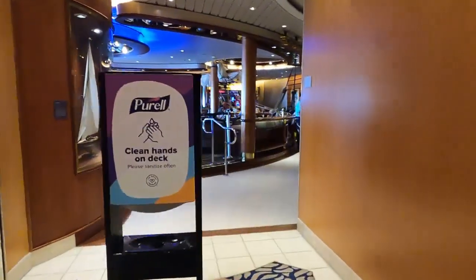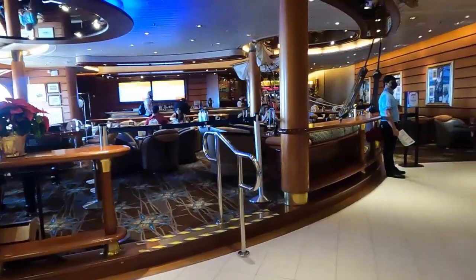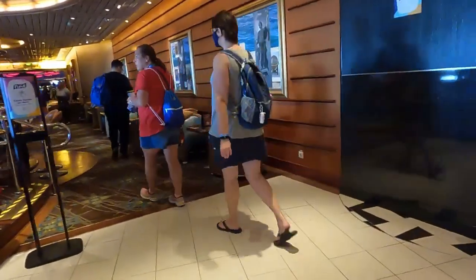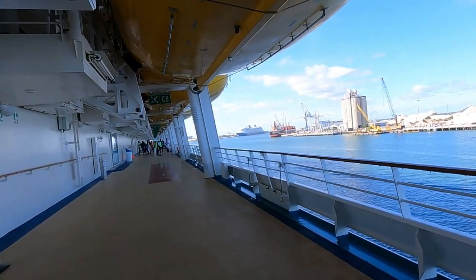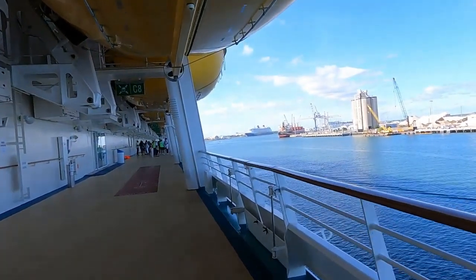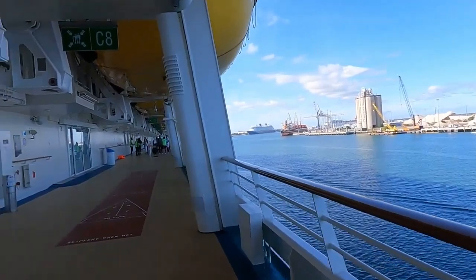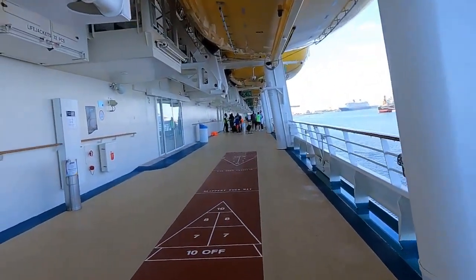This is the Schooner Bar. We have to go to the other side to get to our muster station. Disney Wonder. That's a Disney ship down there. Disney Magic? I'm not sure. It's a Disney ship, that's all I know. I've yet to be on a Disney ship, so I'm not really sure when I look at one. I've got to head to my muster station to complete this muster drill.